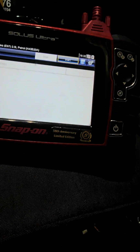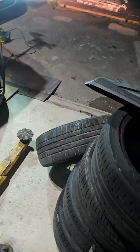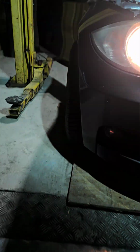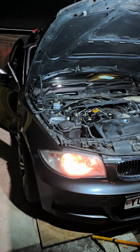Alright, cool. But yeah, I feel like I'm gonna have to open up this engine. I'm not gonna get away with it. What do you think of the wheel being stuck out like that? That's silly, ain't it, mate? I don't know. Let me know though.